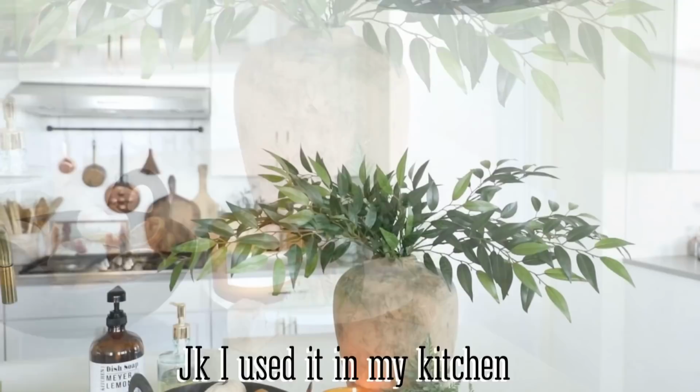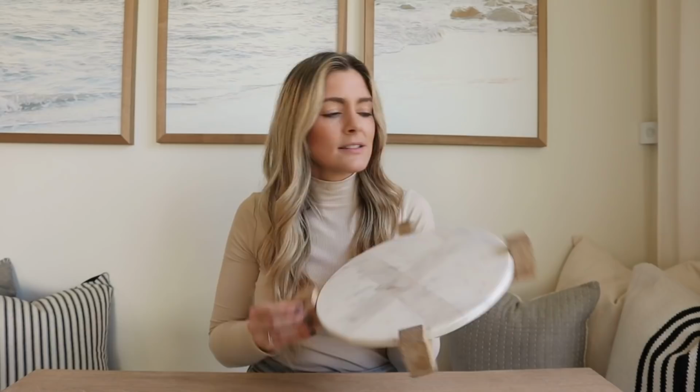I figured I would use this over on my desk just to intentionally organize some of my planters and candles and stuff like that. Something to raise them up off the desk and get them in a designated decor spot, which I thought would be kind of nice. For $12, I couldn't pass it up, and I just thought it was a really fun, pretty piece.